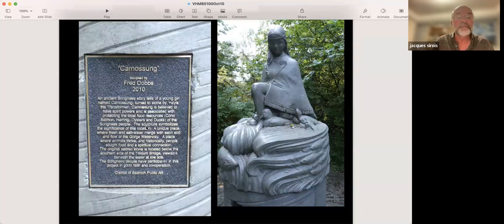Songhees people. So this sculpture was put together by the District of Saanich, their public art program. They hired Fred Dubs and they consulted the Songhees. And well, I go visit this monument. It's right next to the Victoria Canoe and Kayak Club. I go there quite often. The story of Camosung is quite important for us.